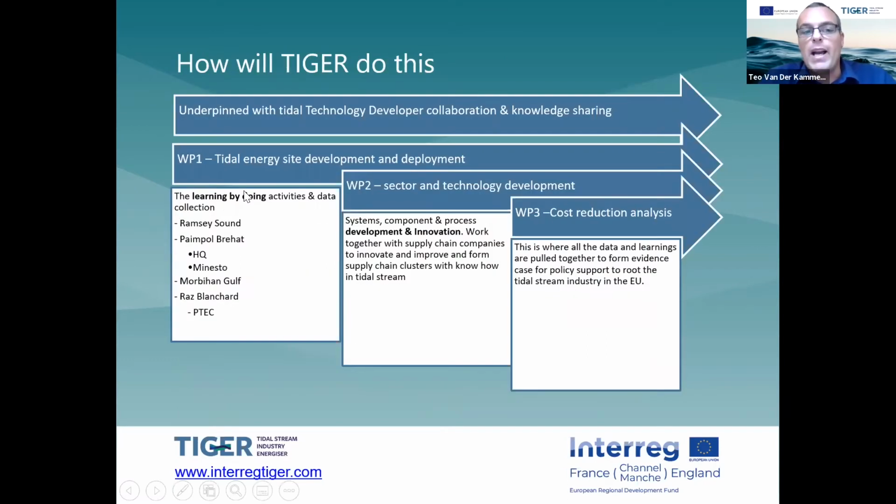So very briefly, we have 3 core work packages to Tiger. The first one is work package 1, and it's all about those deployment sites. We have Ramsey Sound, Paimpol-Bréhat, where we have HydroQuest deployed now, and Monesto will deploy in 2022. The Morbihan Gulf, where Sabella will deploy 2 D08 250 kilowatt turbines. And then the Raz Blanchard, where we're actually looking to gain consent for 2 commercial tidal arrays, totaling a capacity of 24 megawatts. And the PTEC project as well. Unfortunately, the timing of it reaching financial close coincided really poorly with the subsidy being removed in the UK. And as such, it's been in hibernation since, but we're looking through Tiger to reactivate it and bring that site out of hibernation and make it accessible to project developers.